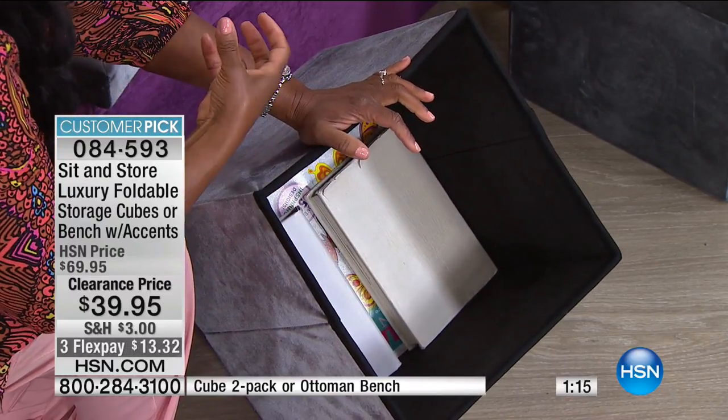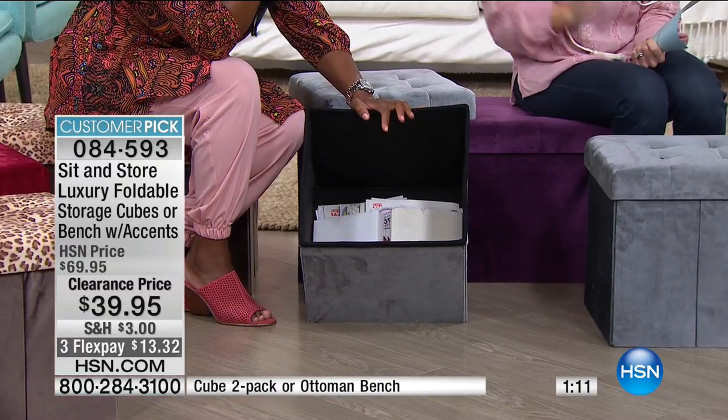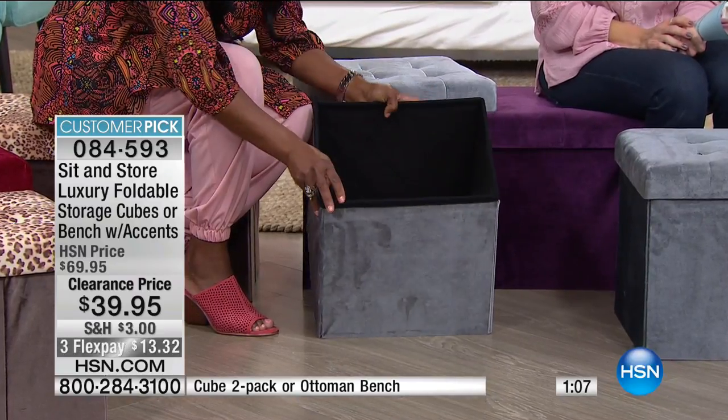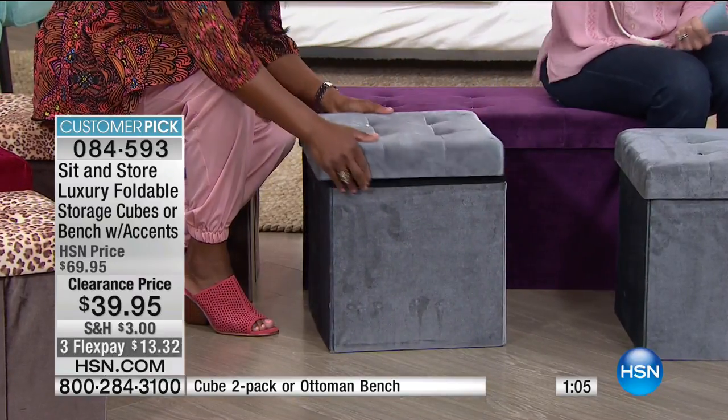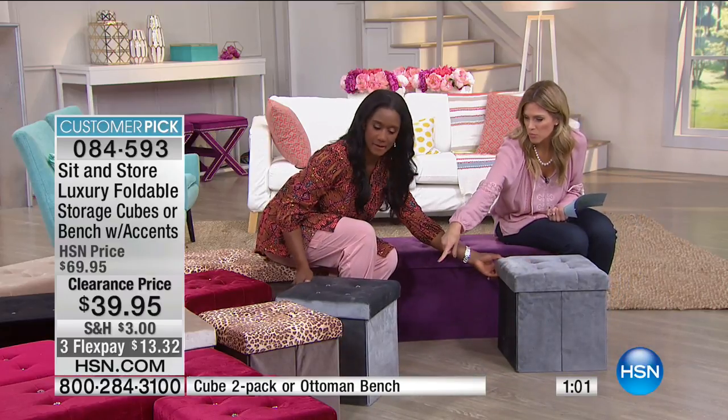Whenever I'm working on my Anna Griffin custom cards, I'll keep all of those boxes in there. This is a great place because those are the types of things that maybe you're thinking, gosh, I just don't have room for those extra things. So I just want to let everybody know.